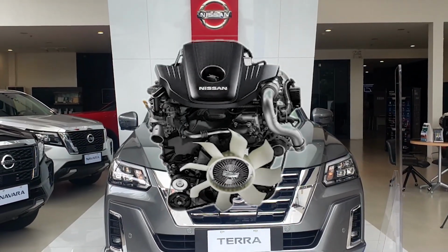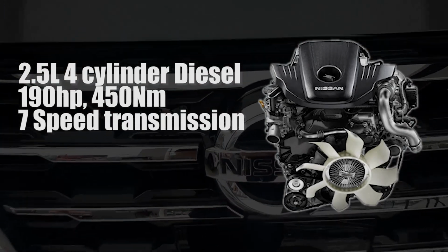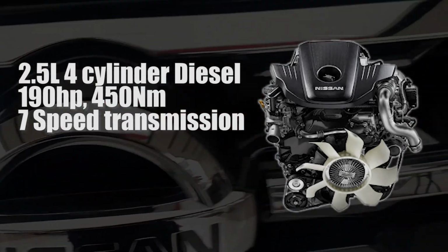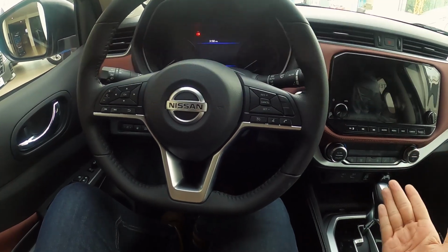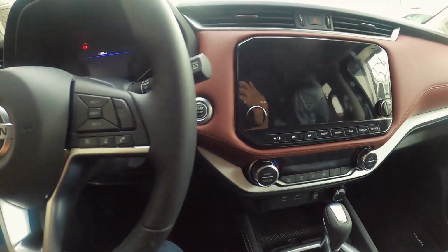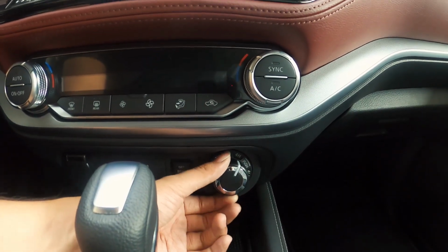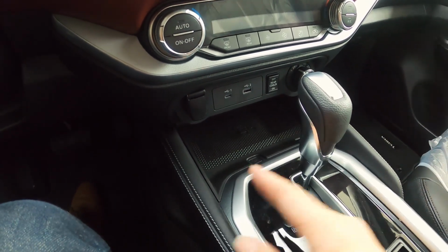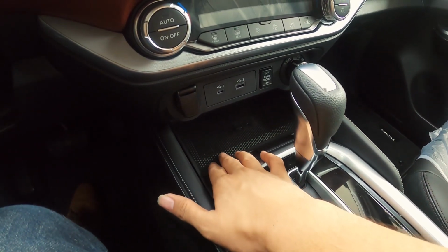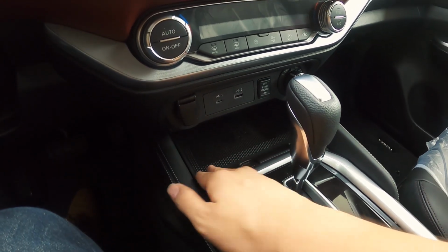Under the hood, there aren't many changes. The new Terra still gets the same 2.5-liter engine that produces 190 horsepower and 450 Nm of torque. And the interior of the VL 4x4 looks almost the same as the VL 4x2, except that you get this knob over here, which is your drive mode selector. I have to apologize, I said in my last video that the VL 4x2 doesn't come with a wireless phone charger. So apparently it does. You can charge your phone here.